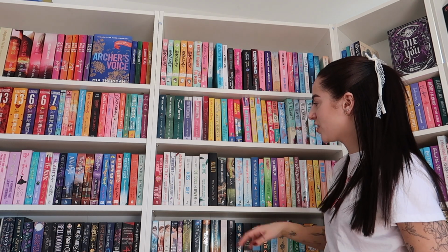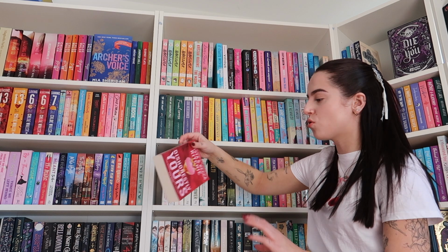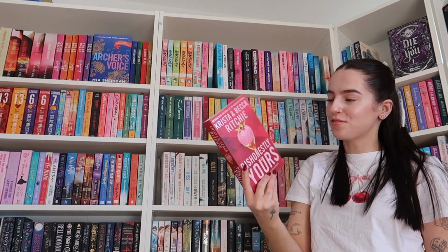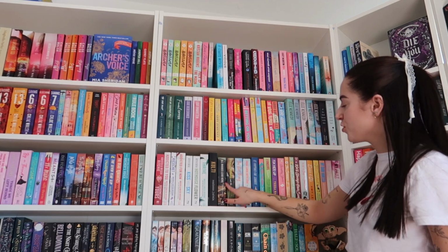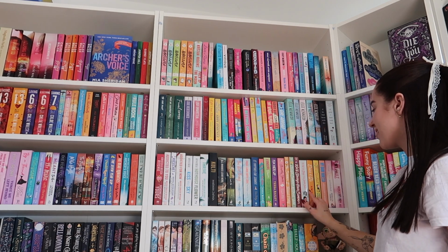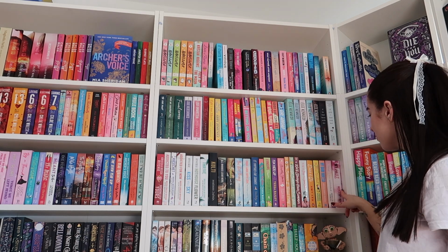Then onto this next shelf, I have a couple of Krista and Becca Ritchie books. So I have this standalone called Dishonestly Yours. I believe this is a newer release and I'm very excited for it. Then I just have the Addicted / Calloway Sisters series, but I don't actually have them all yet. I have 5 books from Mariana Zapata, which I've read 2 out of the 5 of them. All of my Tessa Bailey books, the Summer I Turned Pretty trilogy, and To All the Boys I've Loved Before. And then I just have some more random romances here.